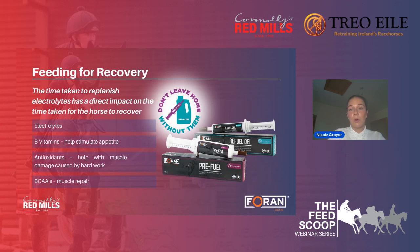So now looking towards recovery. The time taken to replenish electrolytes has a direct impact on the time taken for the horse to recover. So fueling for recovery after exercise is vital when horses are required to compete in multiple classes or tests over a period of a day or even a weekend, so a 3-day event, or if you're at a show and you're doing multiple classes on the same day.